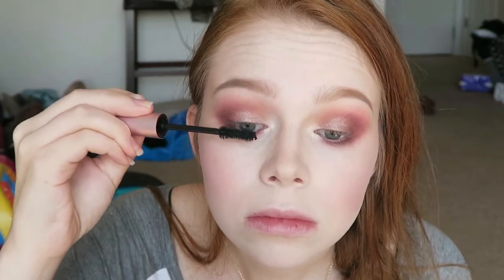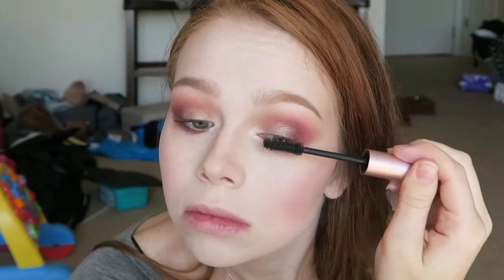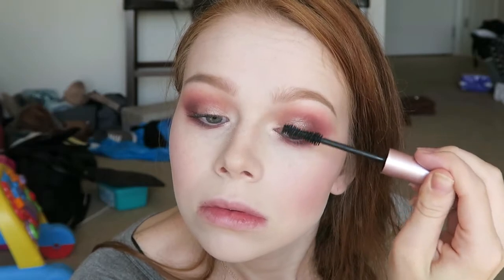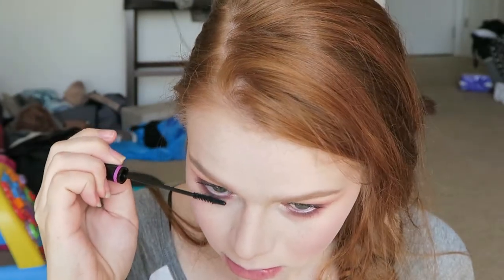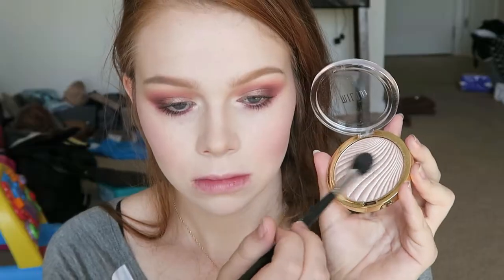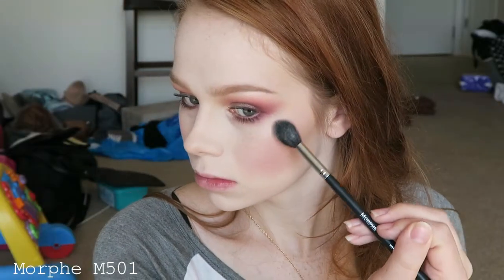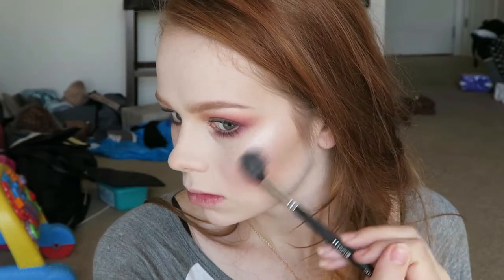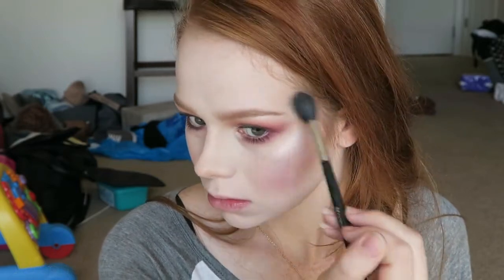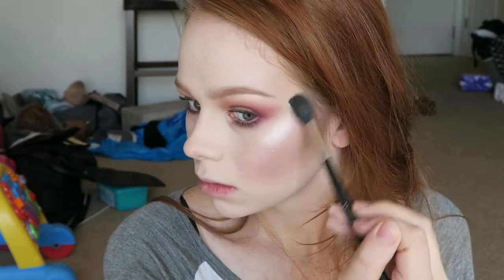And then I'm taking the Too Faced Better Than Sex mascara and just coating my upper lashes. And then I'm taking the Wet n Wild Skinny Mascara and doing my lower lashes. And then just to show you guys the Milani highlight, look how freaking beautiful it is! Do you not die? Like, it is so smooth. It's just so beautiful. I can't get over it.